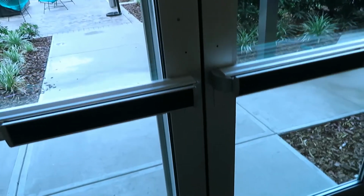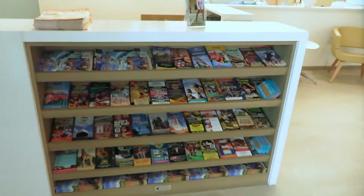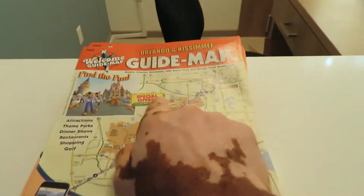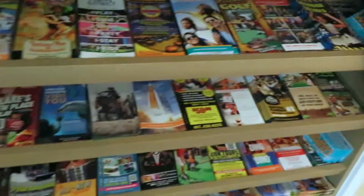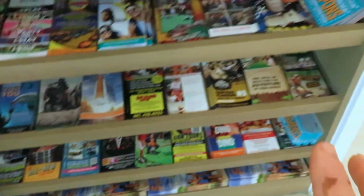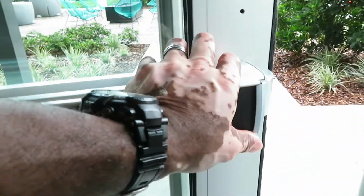Hey you guys, guess what? I was just about to enter out here in the pool area, but I stumbled across these information packets. These are actually brochures and booklets and map guides of what you guys can actually do while visiting Orlando. So they have so many things that you guys can choose from as far as information. Look, they have a coupon book. I would take that.